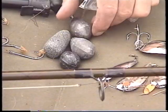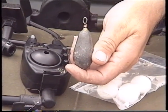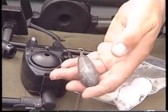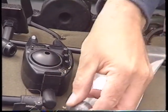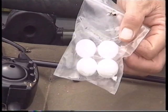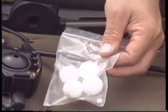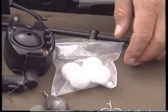As we're normally fishing rivers abroad, you need heavy leads, 4, 5, 6, even up to 8 ounces, to hold the flow of the river and also the use of a live bait. So very heavy leads there. Poly balls, like we use in the UK, but quite a bit bigger. That's a typical size if you're using a fish of, say, 6-7 inches, just to keep it up off the bottom and working all the time.